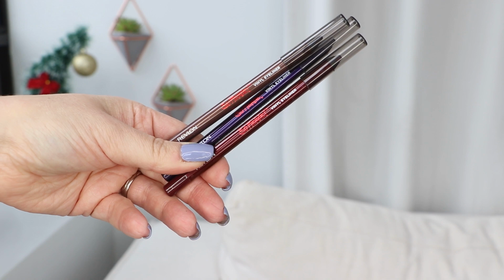And I was a little bit skeptical about these at first because I don't like a shiny eyeliner in general. I feel like it looks a little bit strange on the lash line when you've got that sort of pleather type look. It looks a little bit strange to my eyes. However, I've really been enjoying these.